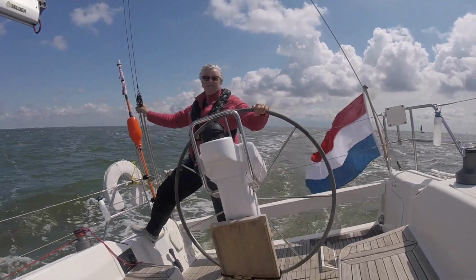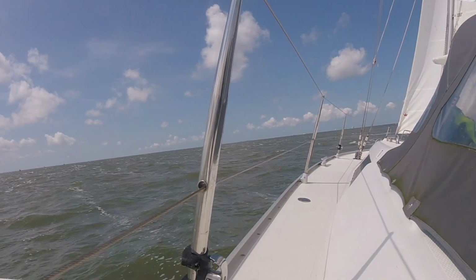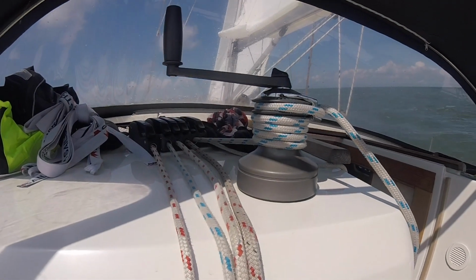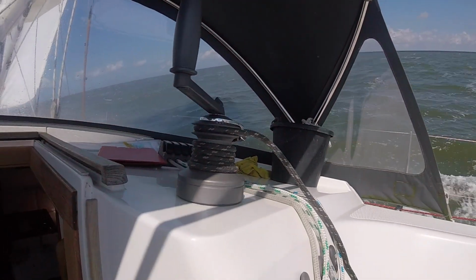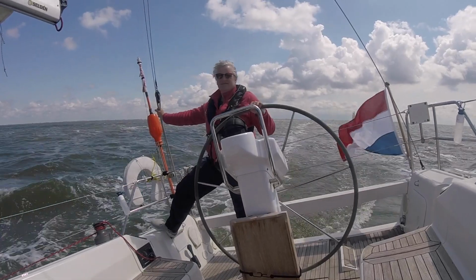But we're on our way to Terschelling today, and we'll stay for 4 or 5 days, up until Monday. We've got some lovely breeze here.